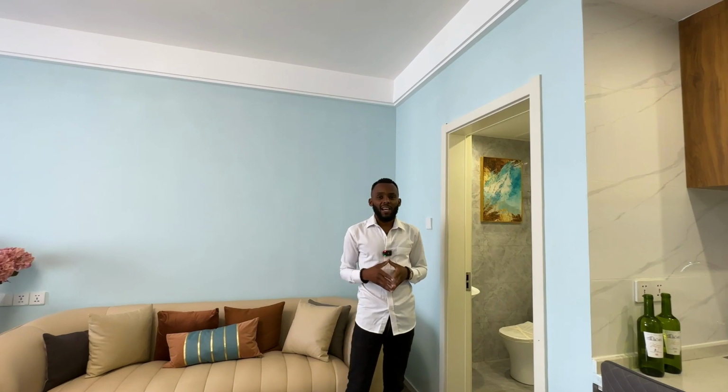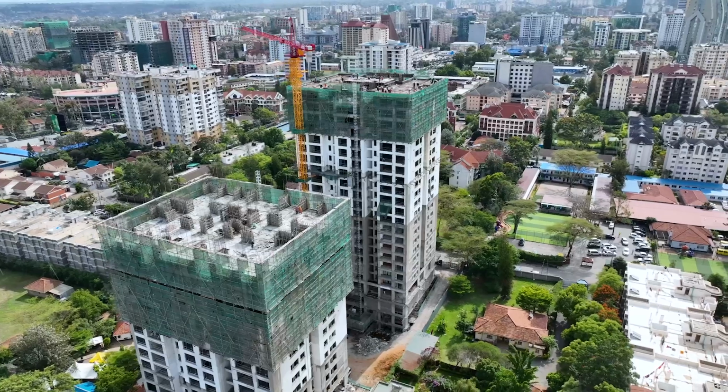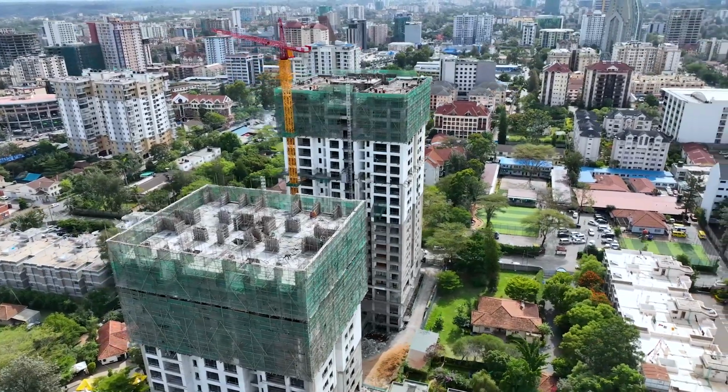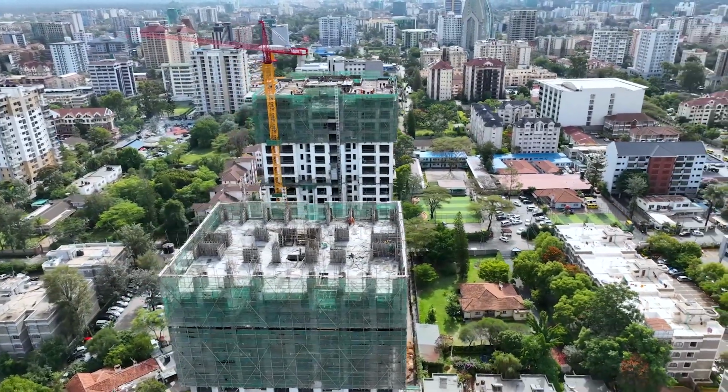That is Kilimani. And Lenana Road and around this area, this is more like the heart of Kilimani, especially when you have to talk about the fact that there are trees. There are more trees on this side of town of Kilimani than on the other side. So this is a very nice place to be. And I wouldn't mind owning real estate in this area, right?